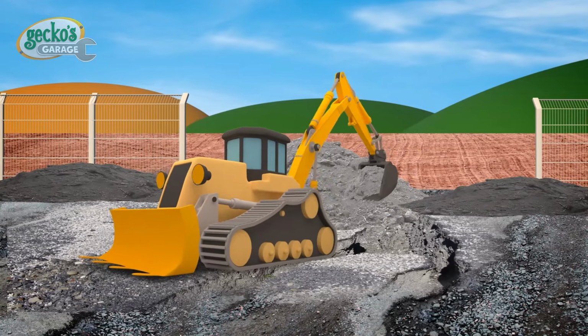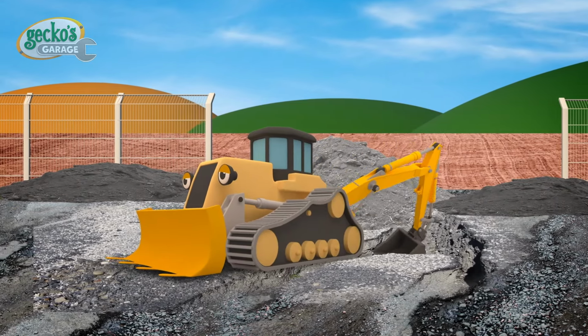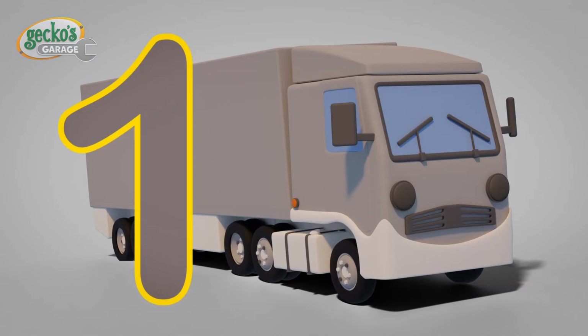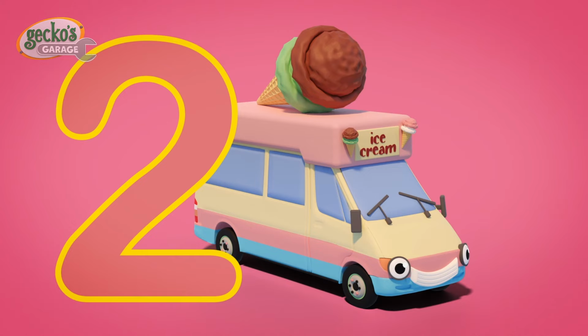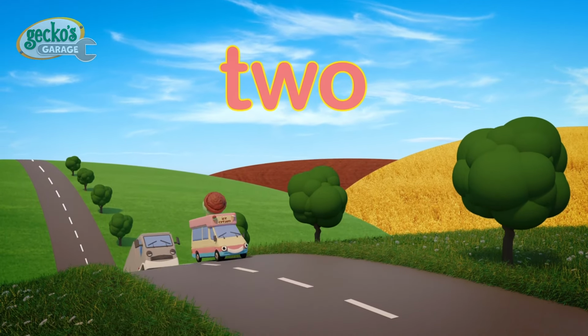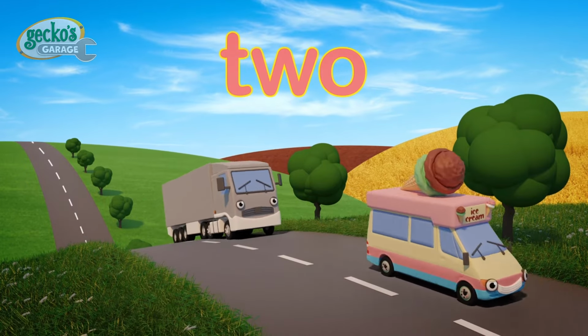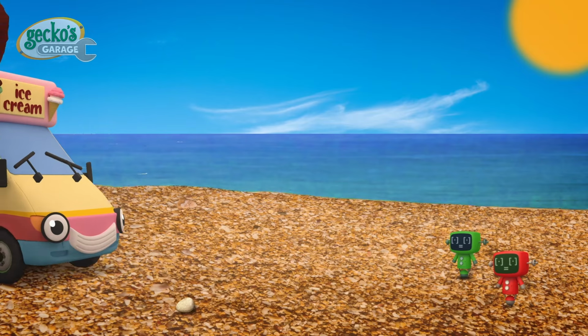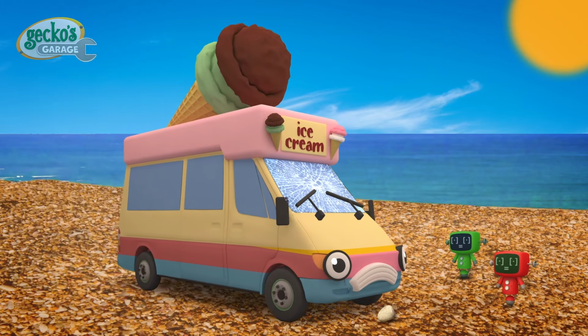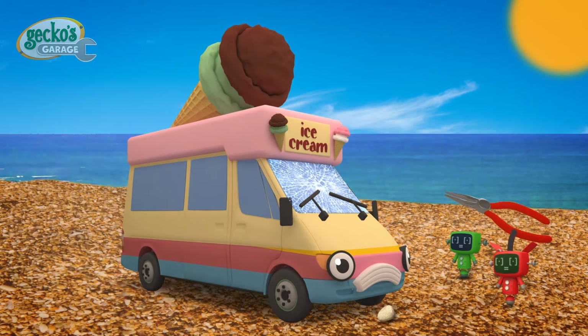Three big trucks went driving one day, over the hill and far away. Danny was busy digging up tarmac, so only two big trucks came back. One, two big trucks went driving one day, over the hill and far away. Vicky Van's windscreen got a nasty crack, so only one big truck came back.